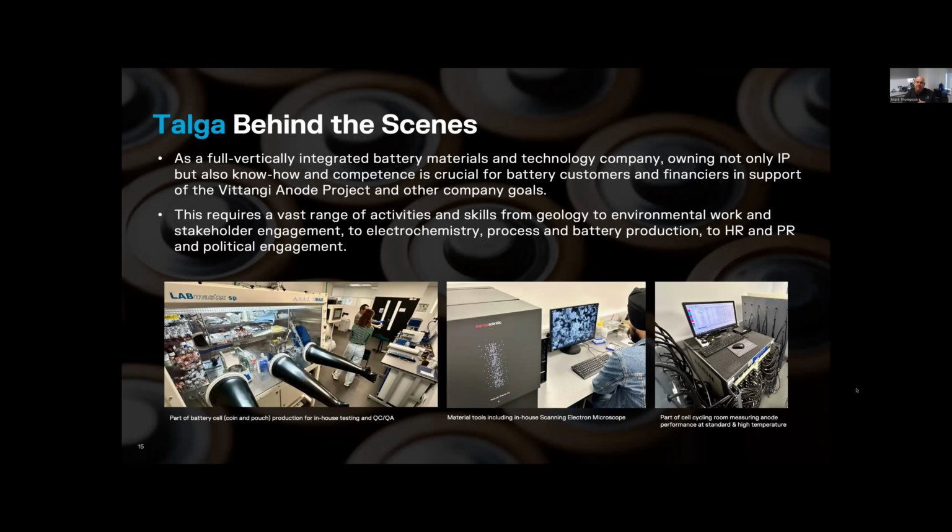When you think about being vertically integrated, it means not just owning pieces of it, and a lot of it's still contracted out. You just need extreme knowledge and competence about what you're doing. When financiers or customers visit our facilities, they see the real ability to deliver. And so this vast range of skills, all the way from the geology at the mine, all the way up through the different parts of the company into admin and HR and management. There's been a huge investment in equipment.